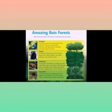The next one, canopy. In this part of the forest, the trees have many leaves. Birds, spiders, tree frogs, monkeys, and snakes live here.